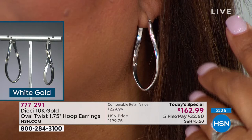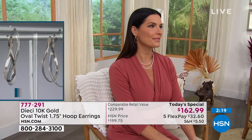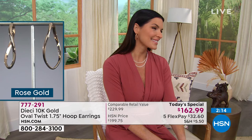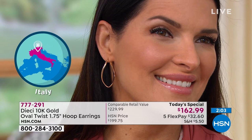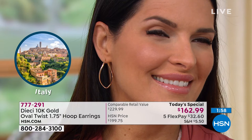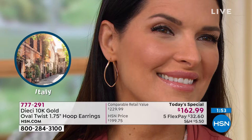We love the idea of a classic hoop because it never goes out of style, but you want to feel different. You want something more modern. You want something unique that everybody else in the room isn't wearing. That's this DHA hoop earring. And again, because of that special way that they're created with that Italian technology, that secret Italian recipe, you get a lightweight but bold presence on the ear. And that's really hard to find when we're talking about precious gold, especially at this size and this shape.